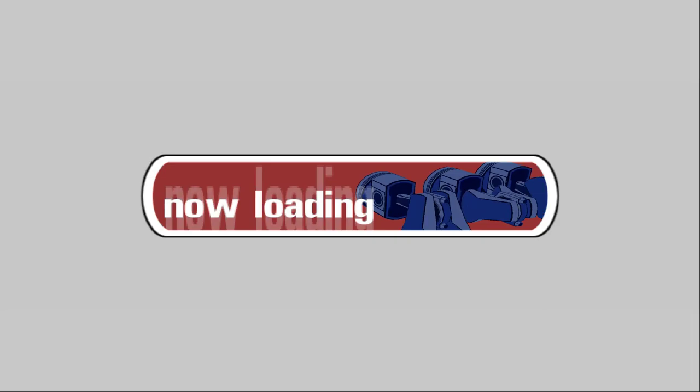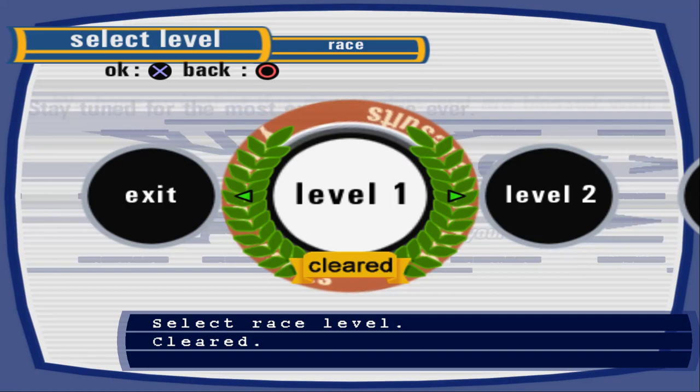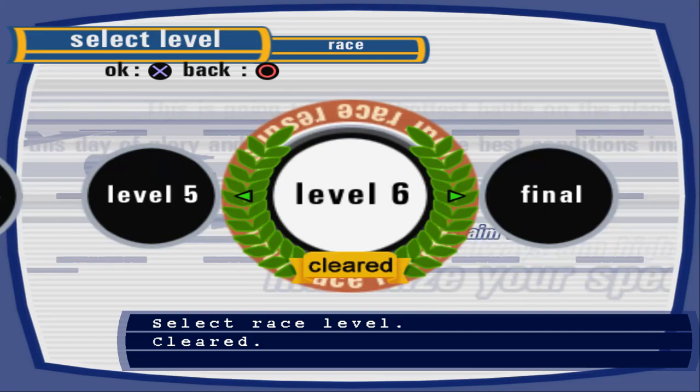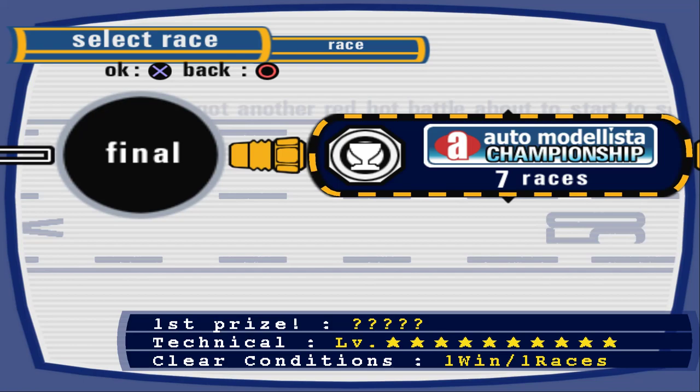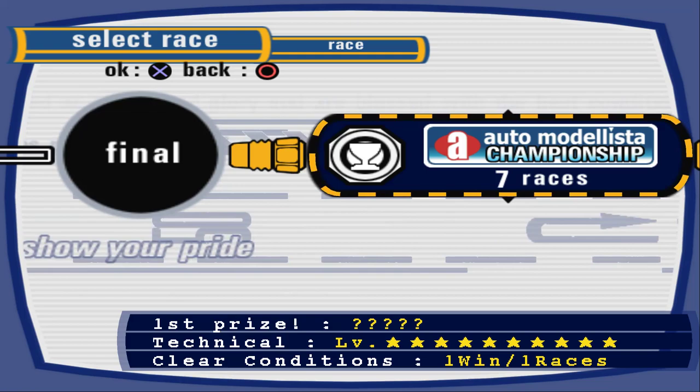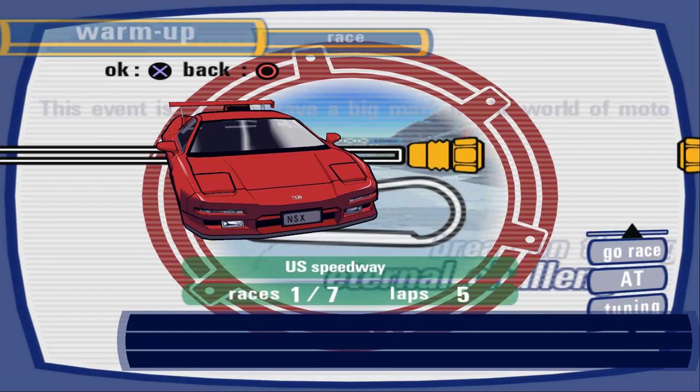Race. Now remember, the only mid-engine rear-wheel drive car we drove in this game is the Honda Beat, the baby brother of the NSX. And this is going to have a lot. Look at this, technical. It's 1, 2, 3, 4, 5, 6, 7, 8, 9, 10 stars. This is the best. First prize, question mark. Ooh, 7 races. Fuck me. This is going to be intense. Let's get cracking. Whew, US Speedway.